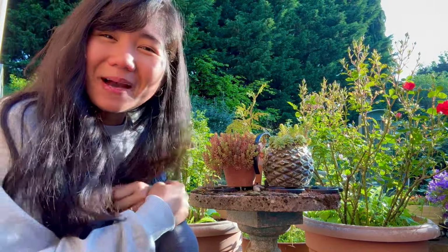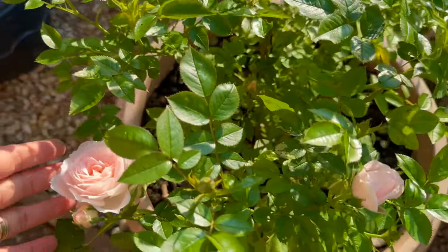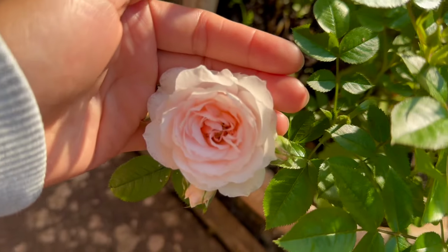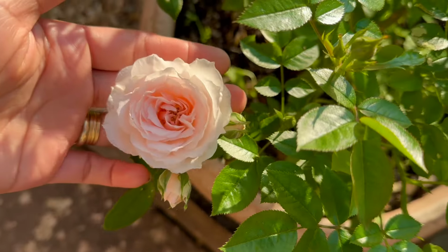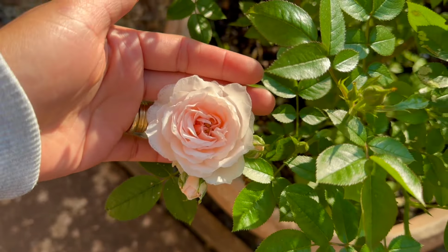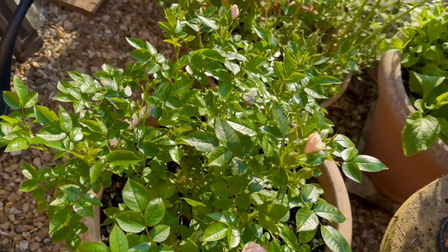So let's go back to showing you the rose. From that Red Dwarf rose, we're now going to move to the second one, which is this one. This is the first bloom. It's a tiny rose. I think they are almost similar in size to my miniature roses, but the actual rose size is bigger, just a tad.